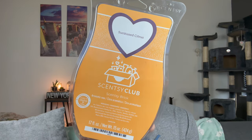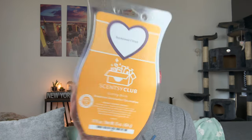I also finished Sunkissed Citrus, which was a very old brick. And I love Sunkissed Citrus. It's sweet, like freshly squeezed orange juice with almost a hint of a body care musk or a floral that enhances the orange. It's so pretty. It is one of my favorites. I love having that in a brick.